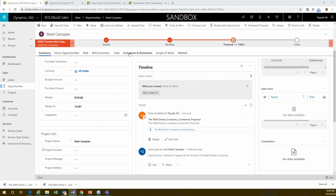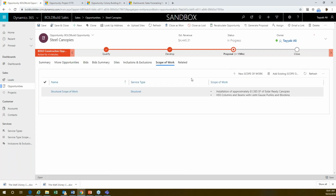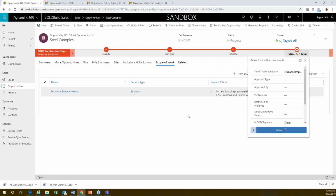So for example, if I go in here and I change my inclusions and exclusions, then it would just bring in what is specific to this project. Similar is the case with the scope of work. And again, we define them per service as we onboard a customer. So whatever you have in place, you'll be able to do that. So on one click, you can then send it to your customer. And let's say I'm going to say I sent it to them. Amount was approved. Everything looks good. I'm going to move on, and it just tracks those emails as well.